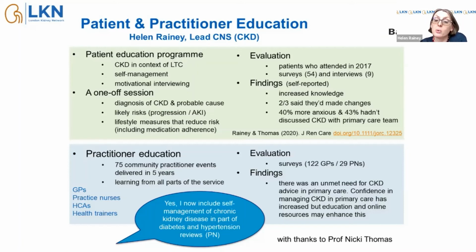Practitioner education is another important component of the community kidney service and may help to support practitioners to feel more confident when talking about CKD with their patients. We've provided 75 practitioner education events over 5 years, although it's important to acknowledge that there's potential for learning on both sides and from every interaction between primary and secondary care. We've tried to reach everyone who's involved in CKD care, from healthcare assistants who are involved in screening through to practitioners who are responsible for the management. And again, our emphasis is how CKD often occurs alongside other long-term conditions.